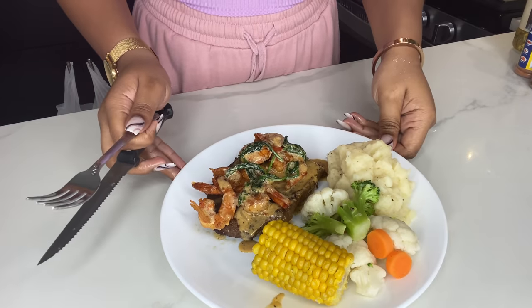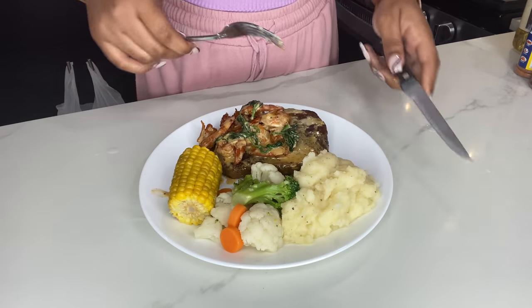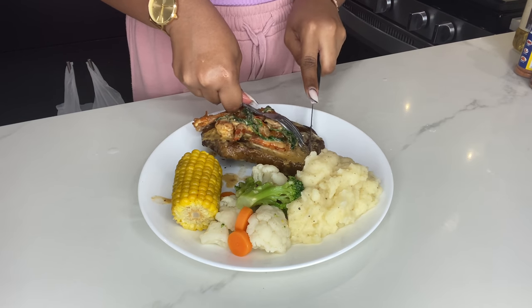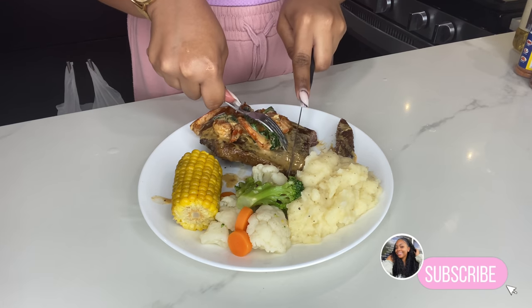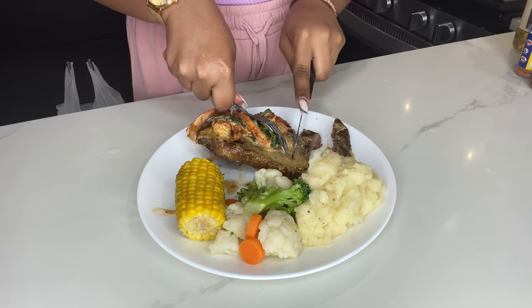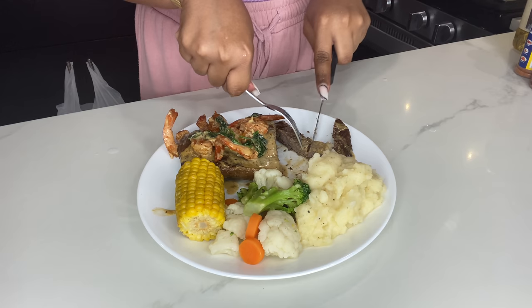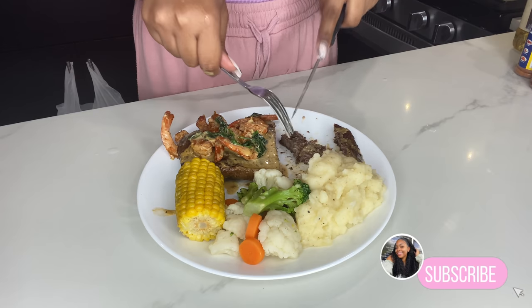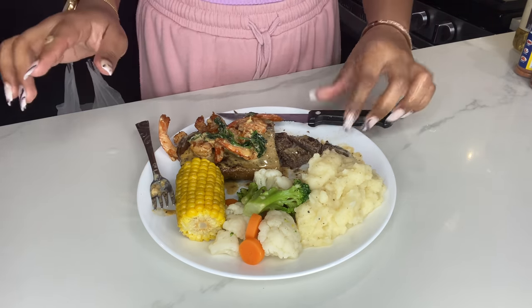So let's get into the cutting of the steak. Not my specialty at all, but I just want to... not bad, guys. This knife is not a good knife, so don't even. I just want to taste it. But it seems soft. Yeah, it's looking soft. So we're gonna taste it.